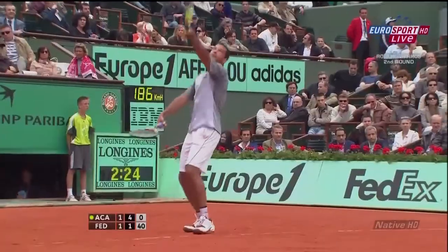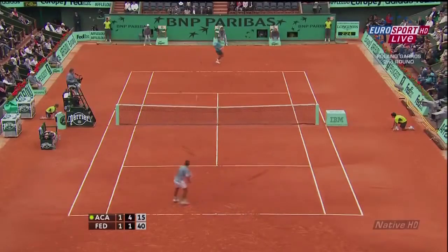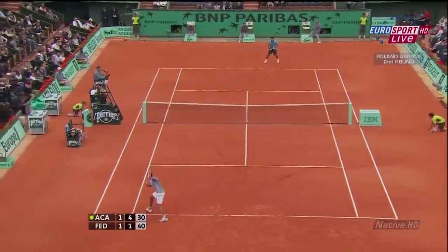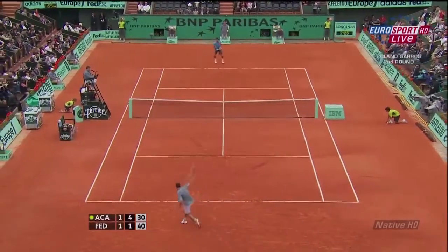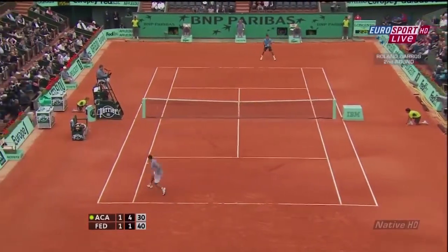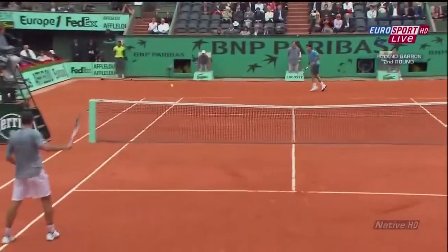That looks good. Some second serve. Yes. Oh, that's brilliant. He applied quite a bit of weight to the right foot there, particularly on that shot.